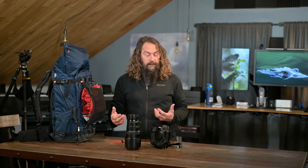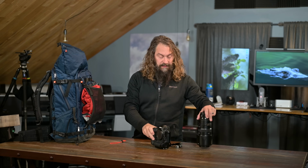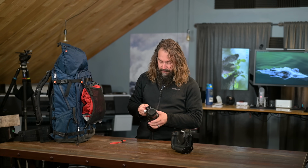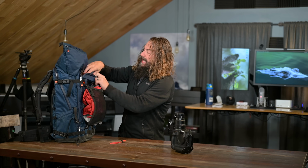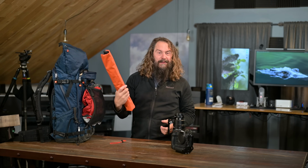You might be in that situation as the person who emailed me that's going to Antarctica and South Georgia Island, and you're really concerned about getting your gear soaked in the little Zodiac landing craft. Well, in those situations, what I do is I carry one inexpensive little accessory in my bag. Weighs less than a pound, costs, I think, $80, $70.